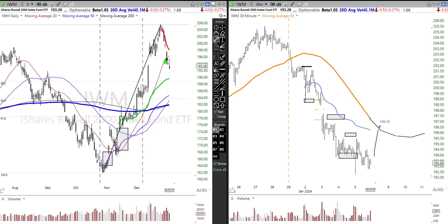So same story. Maybe it does this. I wouldn't be excited, not with a declining 5-day moving average. Instead, I would be more interested over here once that 5-day moving average starts to flatten out. We're not there for the Russell 2000. We can look at all these levels on the downside and say, this is where it might bounce, and the next level would be the anchor from this point right here.